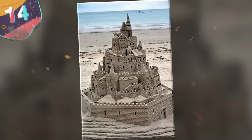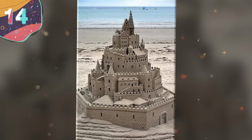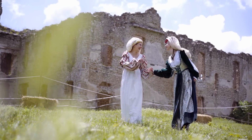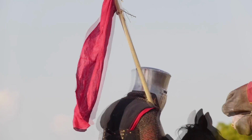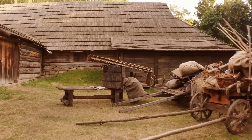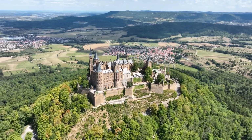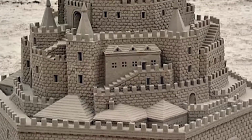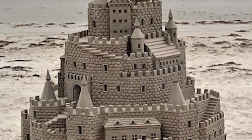Number 14. Medieval Times. For whatever reason, people from all over the globe love the medieval period of Europe. Whether it's the tales of lords and ladies or King Arthur and his Knights of the Round Table searching for the Holy Grail, the lore seems to be endless. And while some stories of the time may stretch the truth more than others, we do know that the architectural style is based on reality. This artist took the idea of making a sandcastle quite literally, depicting a castle or citadel from times of old.